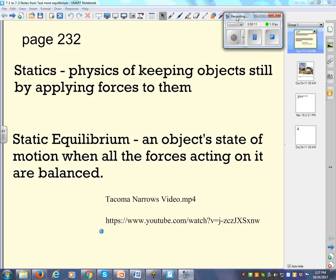I used to actually go through some stuff in the textbook, but it's lame and boring, and I just gave it up. But I should point out that statics, and you don't need to know this, but if you're at all thinking about engineering, and I know Brad is, statics is the physics of keeping objects still by applying forces to them.